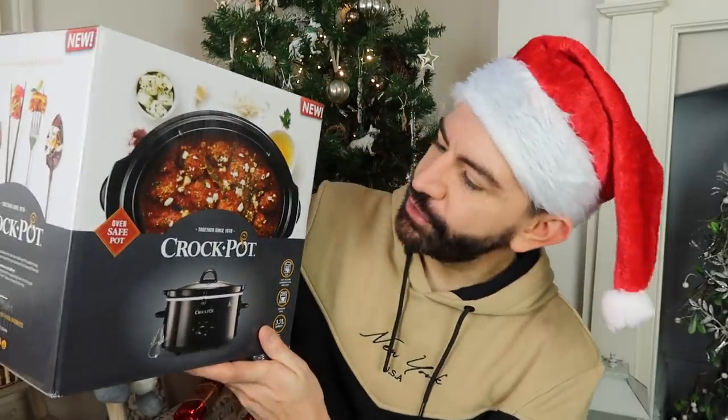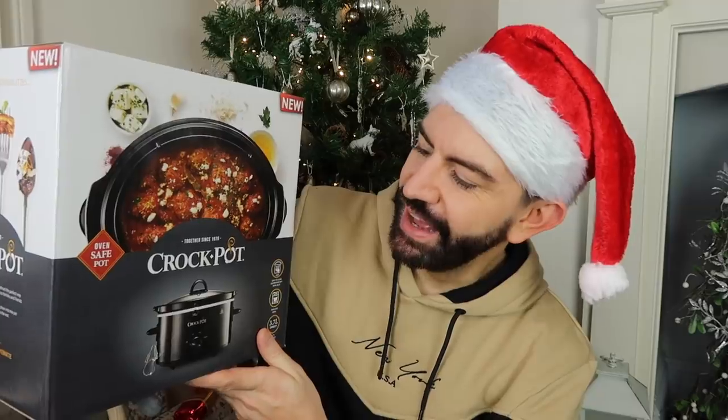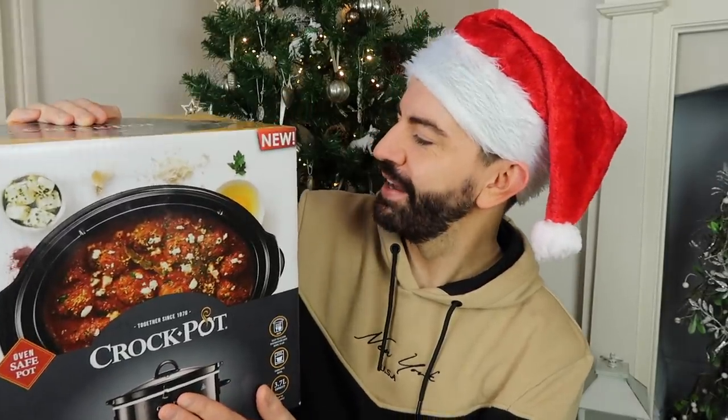So as you may know, I absolutely love using my slow cooker, and it actually broke. It cracked, unfortunately. So that one was no more. So I've actually just ordered a new one, which has arrived. And it is this one, which is the Crock-Pot slow cooker. So it says together since 1970. I know a lot of you call the slow cooker a crock pot, and I didn't realize that it was actually kind of like a brand. So yeah, I'm pleased to actually have the official Crock-Pot to have a go with now.